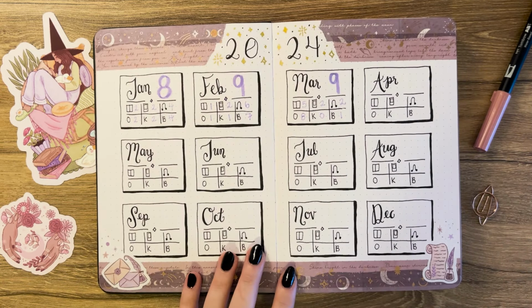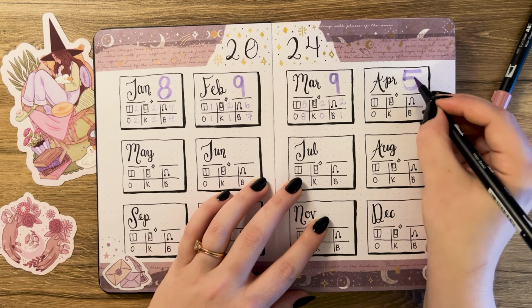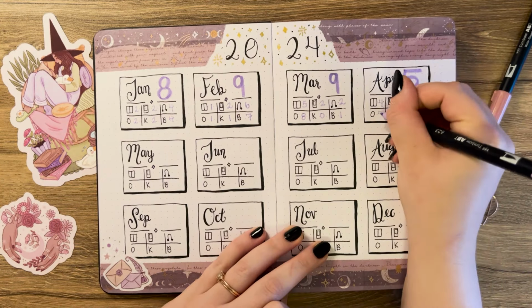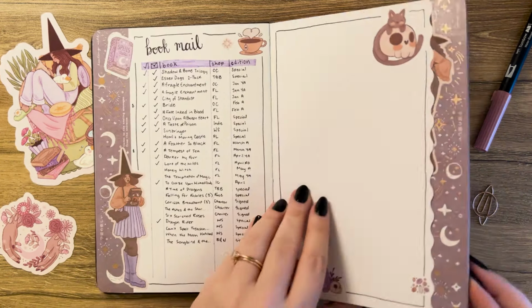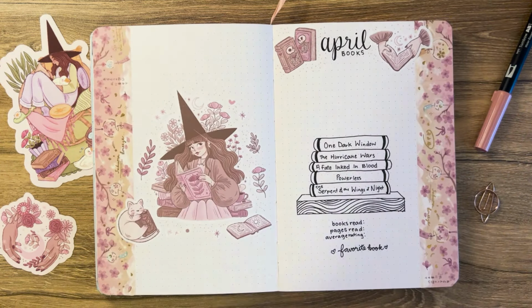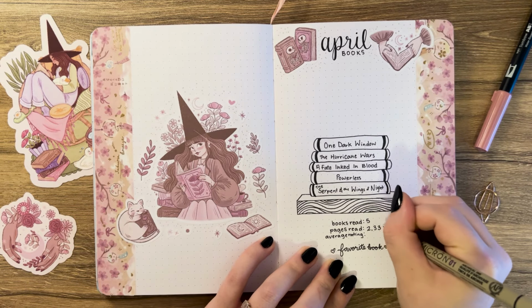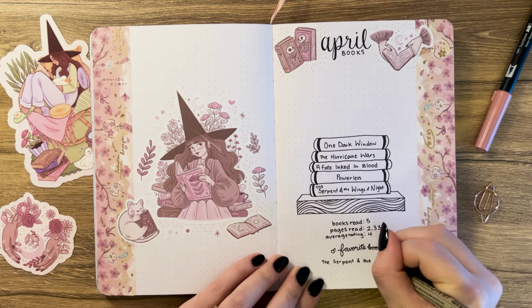And then I'm filling out my monthly stats for April. So like I said, I read 5 books this month, and 4 of those were physical, 1 audio, and they were all owned physical books. And then flipping ahead to my April cover page, I'm just filling out my books read, my pages read, my average star rating, and my favorite book of the month.